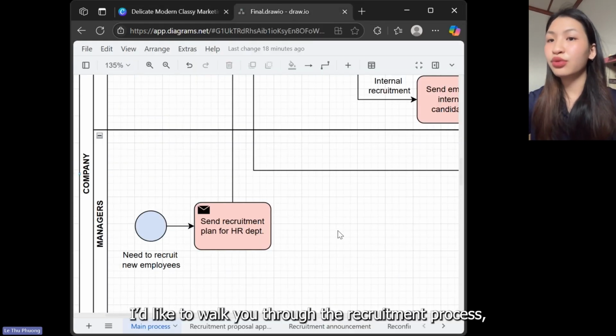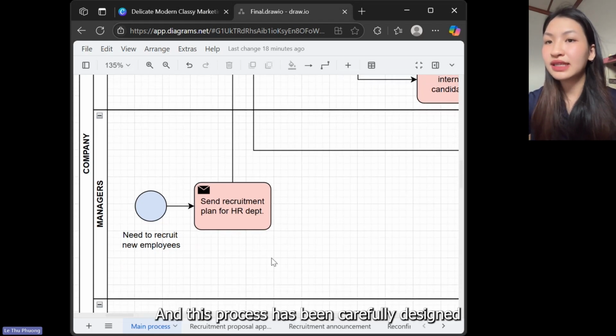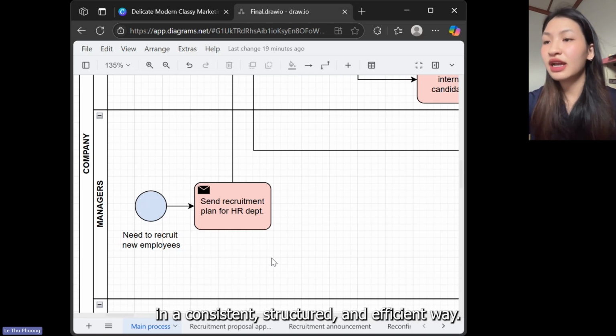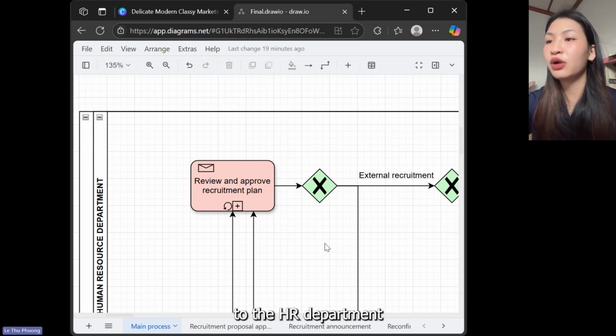I'd like to walk you through the recruitment process from the initial planning stage to the final job offer. This process has been carefully designed to ensure that the company hires the most suitable candidate in a consistent, structured, and efficient way. The recruitment process begins when a manager identifies the need to hire and submits a recruitment plan to the HR department.